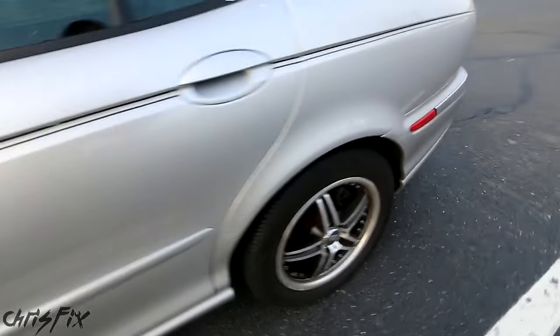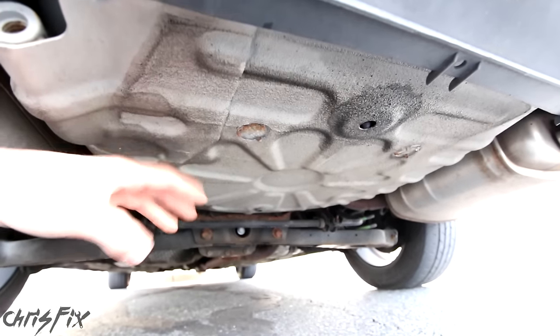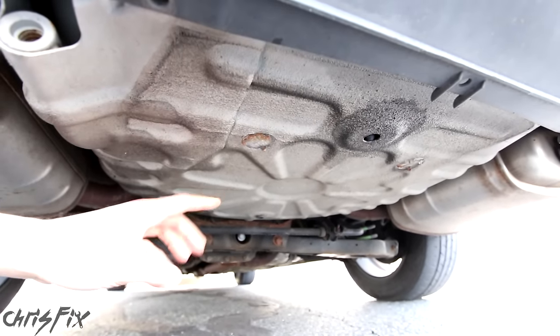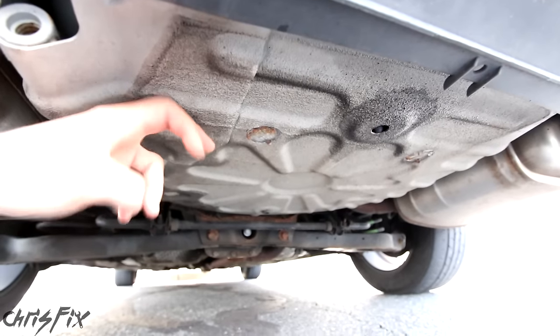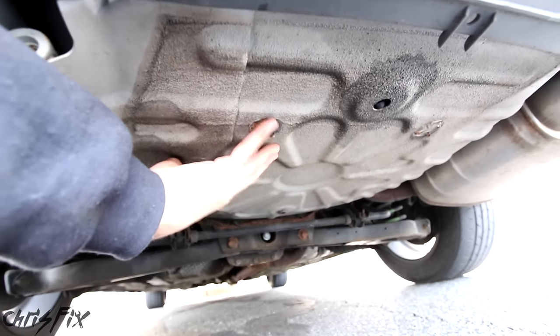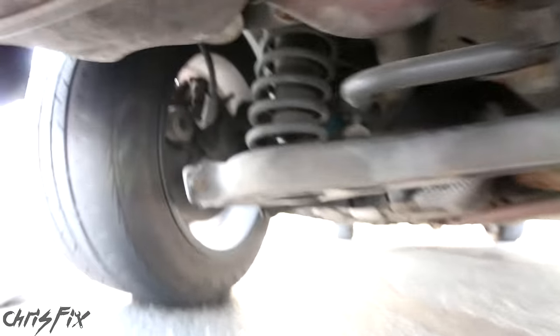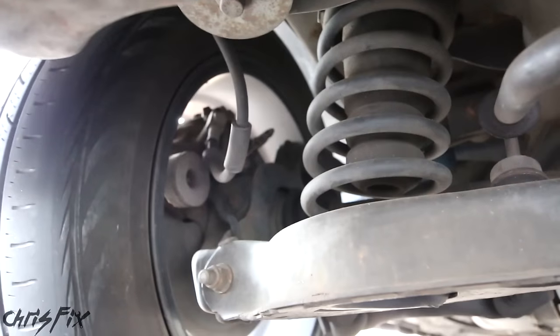Now let's move to the rear. Under the rear, a good thing to look at is this spare tire carrier, because if the car was in a significant rear end collision, it's really hard for body shops to unbend this metal. So there'll be obvious crumples or damage to this piece of metal if it was hit hard. Looking at the exhaust, it's rust free, which is great. The rear suspension looks really good.